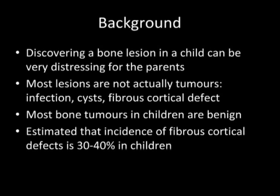But it's important to remember that most lesions are not actually tumours. You've got to consider infections, cysts, fibrous cortical defects, and even when they are a tumour, most tumours are actually benign. It's estimated that the incidence of fibrous cortical defects or non-ossifying fibromas is about 30 to 40% in children.